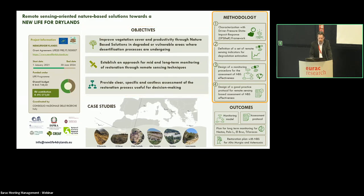We have four major activities. The first was to characterize the drivers of land degradation. The second was the definition of a set of indicators and indices that could be used for degradation estimation based on remote sensing techniques. Then we are developing a modeling tool, a sort of knowledge base linking drivers with potential nature-based solutions and remote sensing indicators. The final outcome will be a New Life for Drylands protocol.